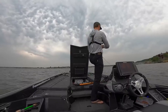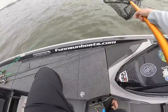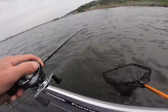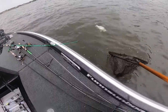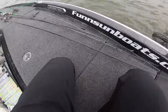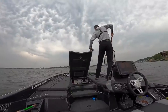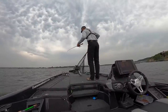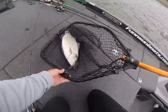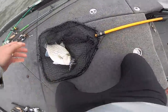Oh, this is a hybrid. This is actually a hybrid right here. It's a big one. Come here, baby. Cannot get you without the net. You were too large. There we go. Golly, y'all. This thing is a freaking tank. Holy cow. This is the exact mix of a striper and a white bass.